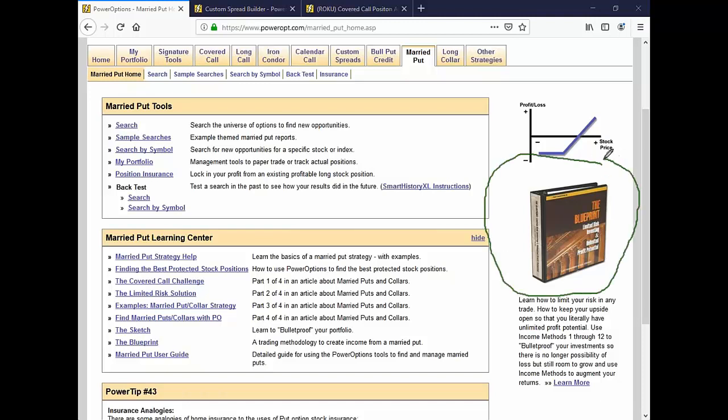The blueprint talks about the 12 different ways that we can manage the position, apply income methods to lower the initial cost basis, generate income, and potentially bulletproof the trade. That means we have no risk left on the position after paying off some of the initial at risk, maybe still having 3, 4, 5 months of trading time with a no-risk position because we took care of that initial 4, 5, or 6% risk with the income methods.